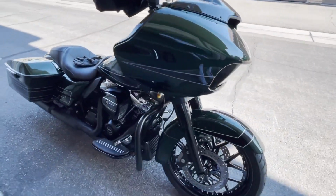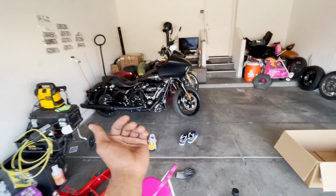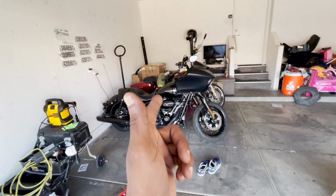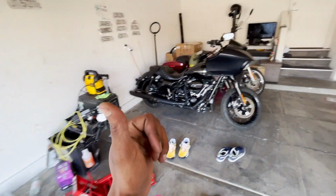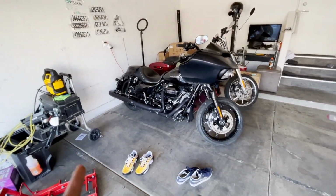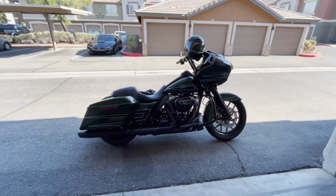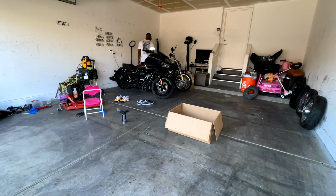Now that we know that thing is good to go, we can pretty much park this thing up. Gonna keep the 2020 closer because I think that one will be going before this green one. I think Dre is going to be coming to pick that one up. So I want to keep it on the end, but we will get it in here, guys. So let's clean up the garage and do it.